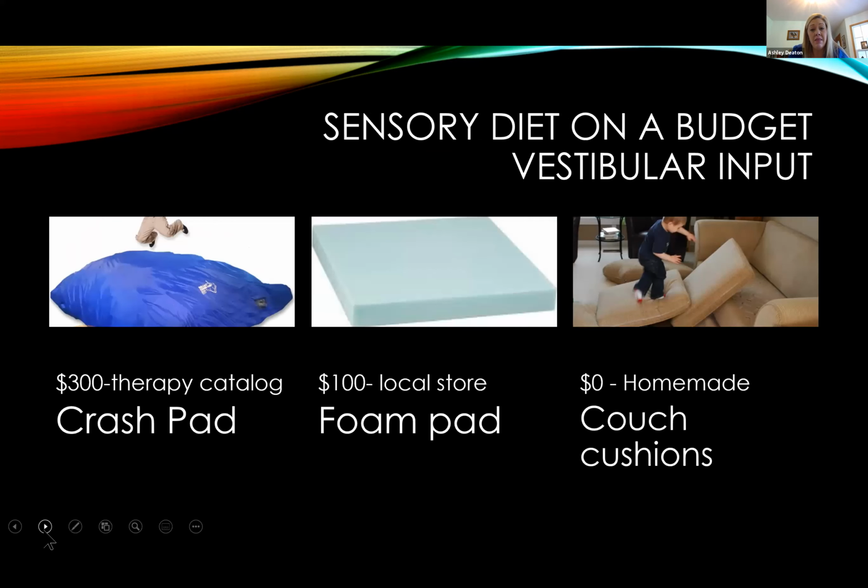Vestibular input, again, that is where you know where your body is in relation to the earth or the ground. So those are kiddos that like to jump, like to spin, like to swing. You can buy a $300 crash pad from a therapy catalog, and it will be perfect for those crashing behaviors. You could also go to a local store and for about $100, you could get a foam pad like you would put on top of a mattress.